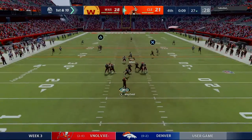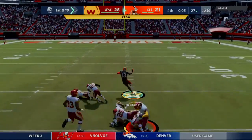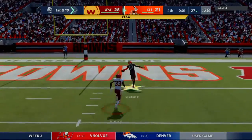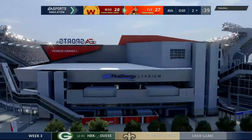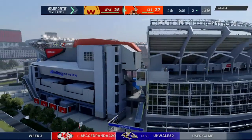Play fake. Mayfield. He's got a man. Complete. Odell Beckham Jr. And he'll take this into the end zone. Now, hold on here. We do have a flag down. So let's see what this is about. And, yes, they want the points, so they will decline the penalty.